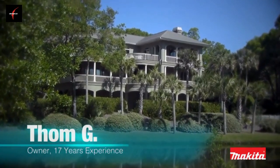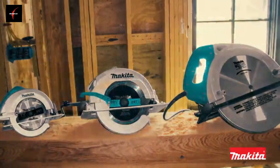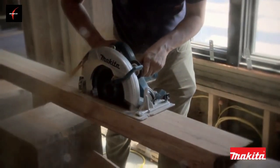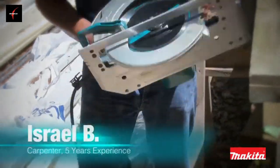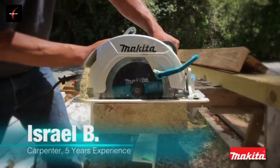We're on Kiwa Island doing interior woodwork on the finest homes in the area. Yeah, this is a great step in between the two, the giant one and the regular 7¼ that we have. It weighs, you know, not that much, but it's in control, but has plenty of motor. I like it a lot. Yeah, very lightweight, easy to use, a good grip, and cuts well.